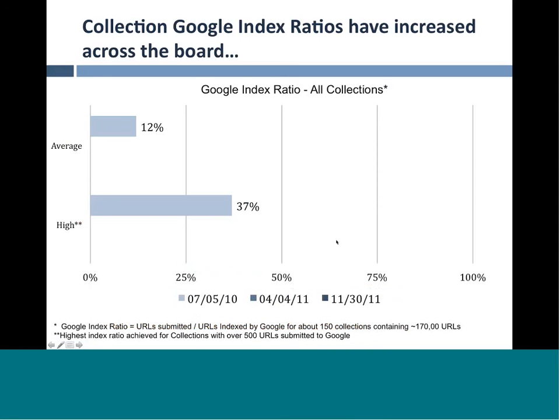So we've had quite a lot of success in getting our indexing ratio raised in Google's main index. And that's another important point right off the bat, realizing that Google and Google Scholar are two separate indexes, and even actually two separate organizations. So what we're showing right here is our indexing ratio for our digital collections in Google's main index.